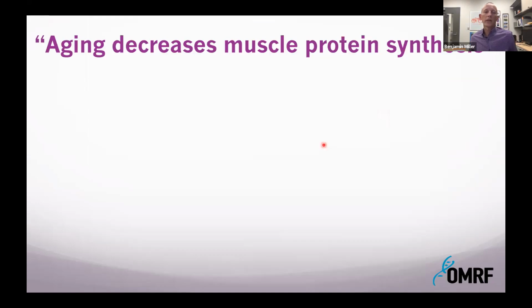So the consensus, or what I see in the literature quite a bit, is that aging decreases muscle protein synthesis. And this statement is so prevalent that it actually is in the literature without a citation. It's just a given. And so when I started to try to track back where this idea came from, it took me quite a while to find what were the data that supported that aging decreases muscle protein synthesis. And most of this is because, like I said, it's just not even cited.